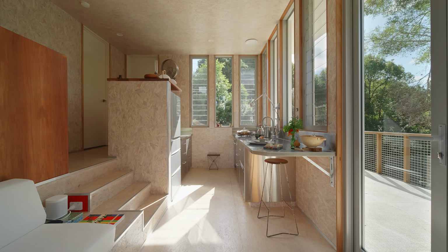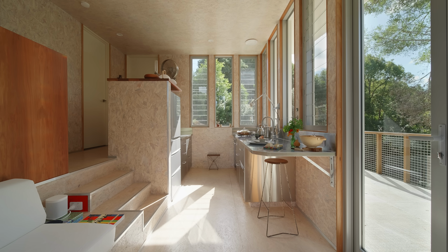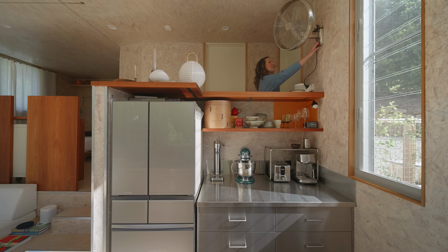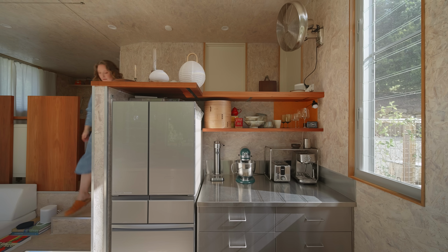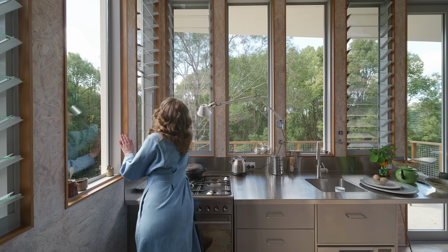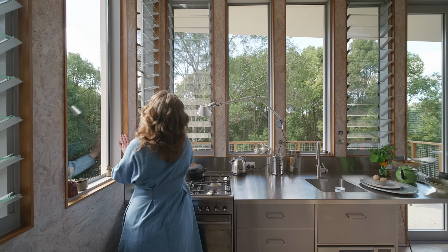The kitchen is all stainless steel and is galley style, taking references from a ship kitchen. We added a wall fan which points down at the kitchen. It's mostly there in case we burn something, since we don't have a range hood, but it's also good to have on hot days when there's no breeze. But with the louver windows, we rarely need it.